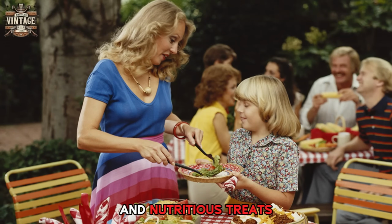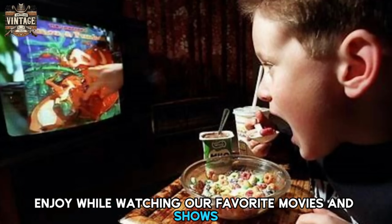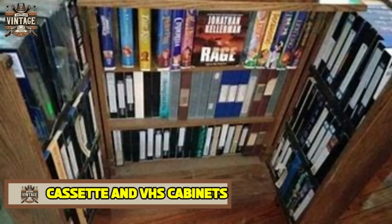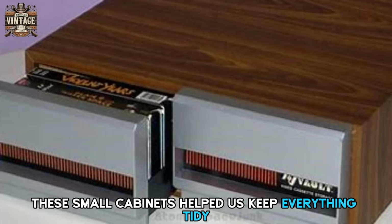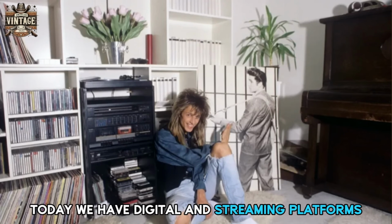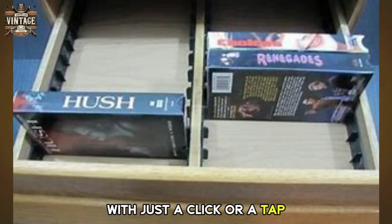Speaking of delicious and nutritious treats, do you remember the 80s snacks that we used to enjoy while watching our favorite movies and shows? Well, if you do, you probably also remember the cabinets that we used to store our cassette and VHS tapes. We all owned many tapes back then, and they needed a lot of room. These small cabinets helped us keep everything tidy and let us easily show our collection to friends and family. Today we have digital and streaming platforms for our music and movies. We can access thousands of titles with just a click or a tap.